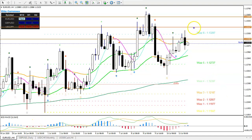All right, on the flip side, if we see a fractal somewhere here above it, and we see a flag, that would look bullish.